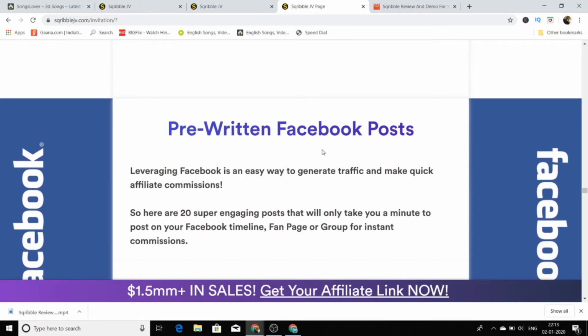Now if you want to share this in Facebook groups, you can join Facebook groups which are related to books as well as ebooks.